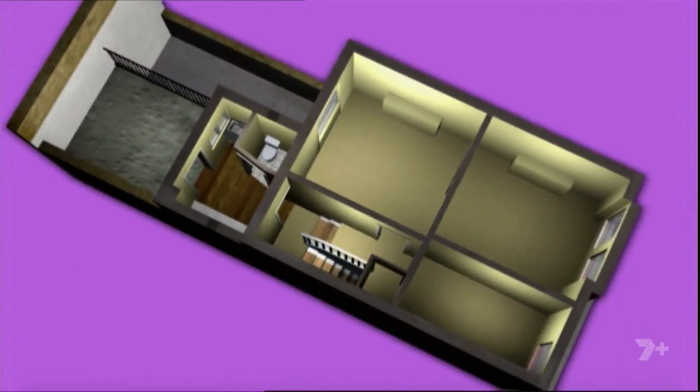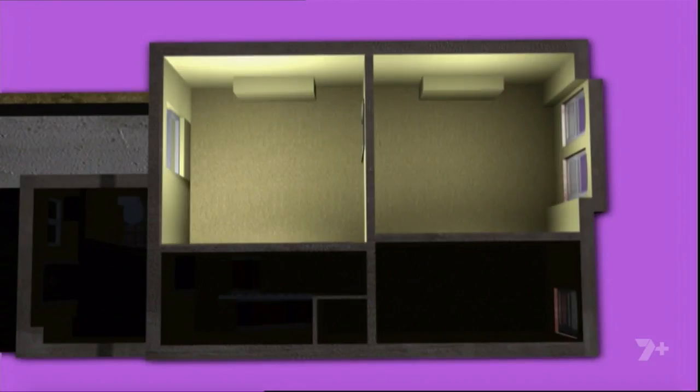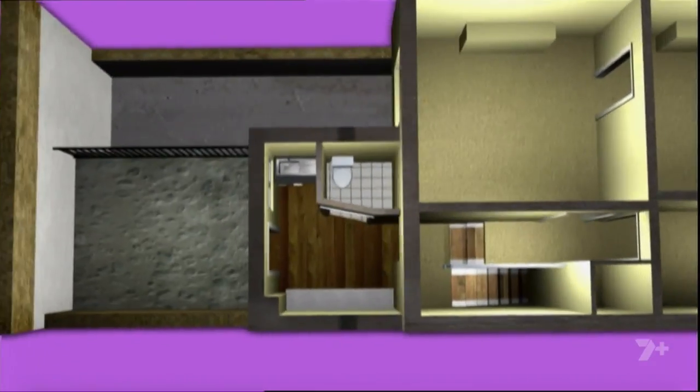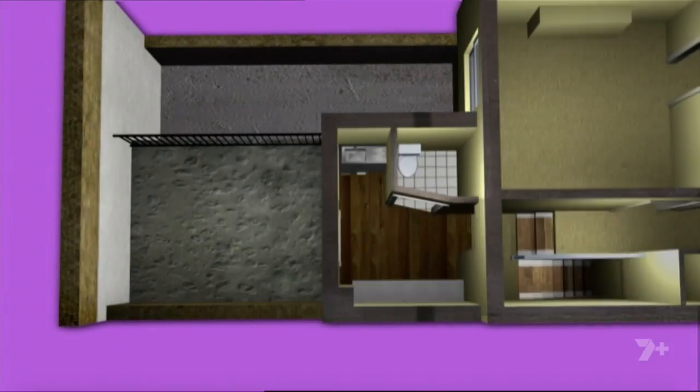At the moment, the flat is spread over one floor. At the front, there are 3 smallish rooms. One has been used as a reception room, and the other 2 have been used as bedrooms. At the back, there's a tiny kitchen with an even tinier shower room off it. But Jonathan's planning to entirely change the layout.